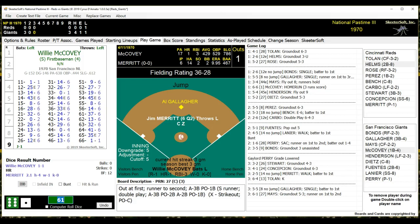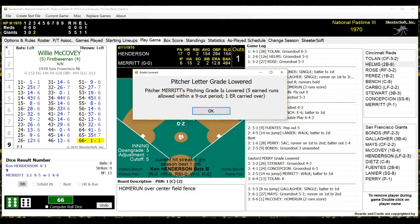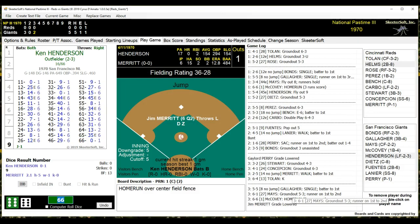Merritt looks in for the sign. Here's the pitch. And he is going to go yard again. So first a 3-run homer for McCovey. Now a 2-run homer. And it's 5-0 Giants. So McCovey hits his second home run in as many at-bats. Has knocked in 5 now. So that'll reduce Merritt to a D rating.